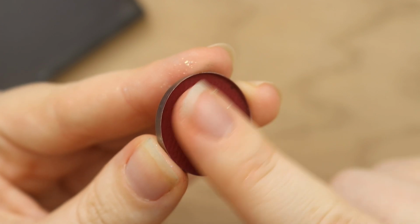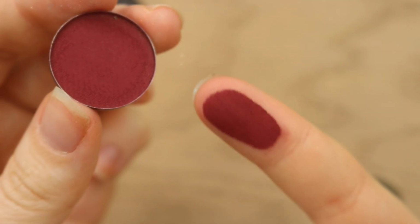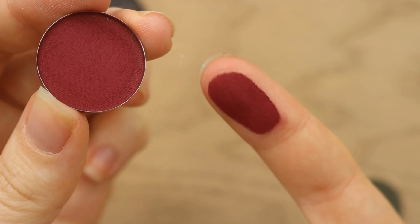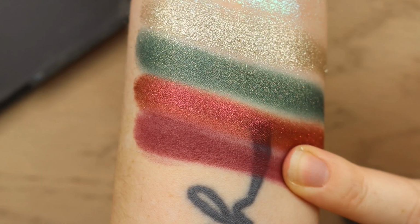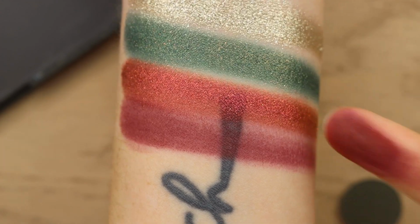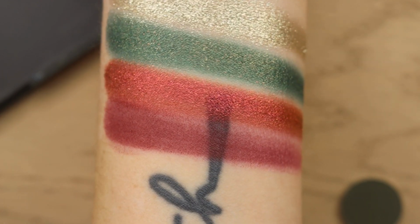This looks like such a beautiful cranberry red kind of shade, so pigmented. Definitely has a little bit more of a pink undertone. Okay, that is gorgeous. It does feel a little drier to the touch than a lot of their mattes, but that's pretty normal for a lot of reds, so I'm not surprised.